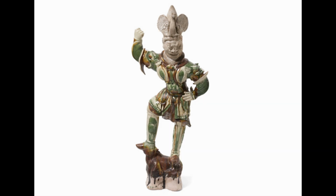Large figures like these were popular funerary objects during the Tang Dynasty. They were meant to exorcise evil spirits for the deceased. Wearing a crested helmet, magnificent armor and tight, high boots, the figure has one hand raised high and the other on his hip. With his bushy eyebrows and bulging eyes enhancing the fierce expression on his face, the guardian king tramples a demon underfoot.